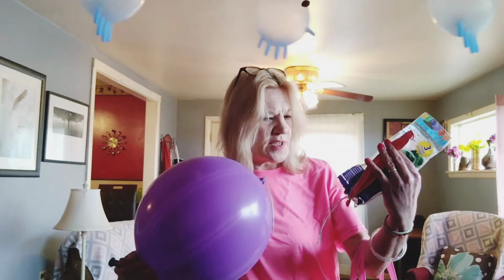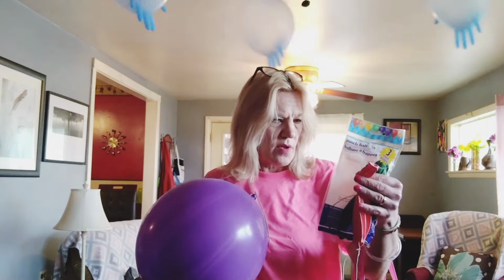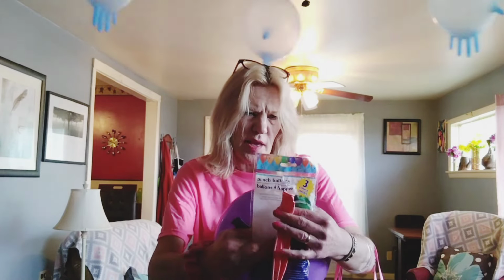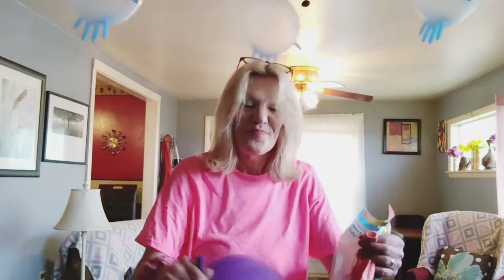These are two different varieties. One from Dollar General and one from Family Dollar. Let's go in where the balloon garland is that we're gonna add the purple and the pink.